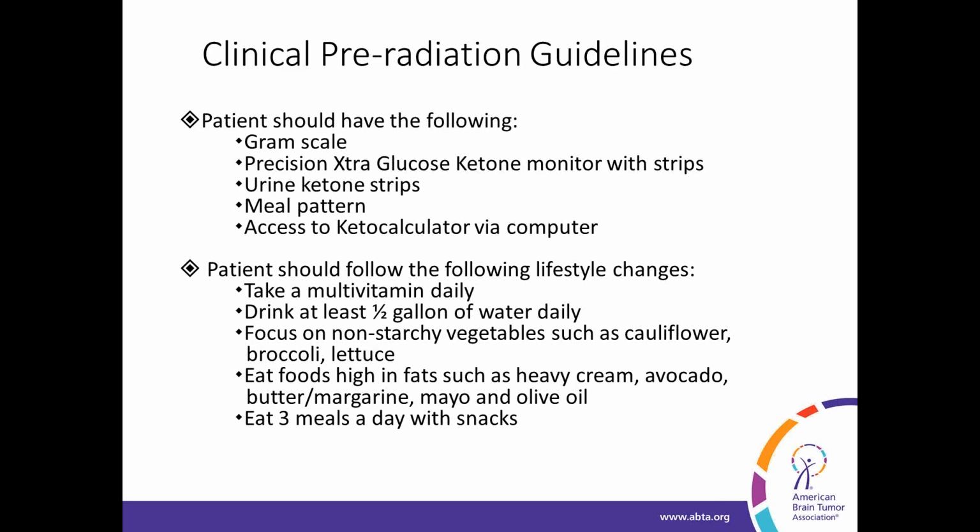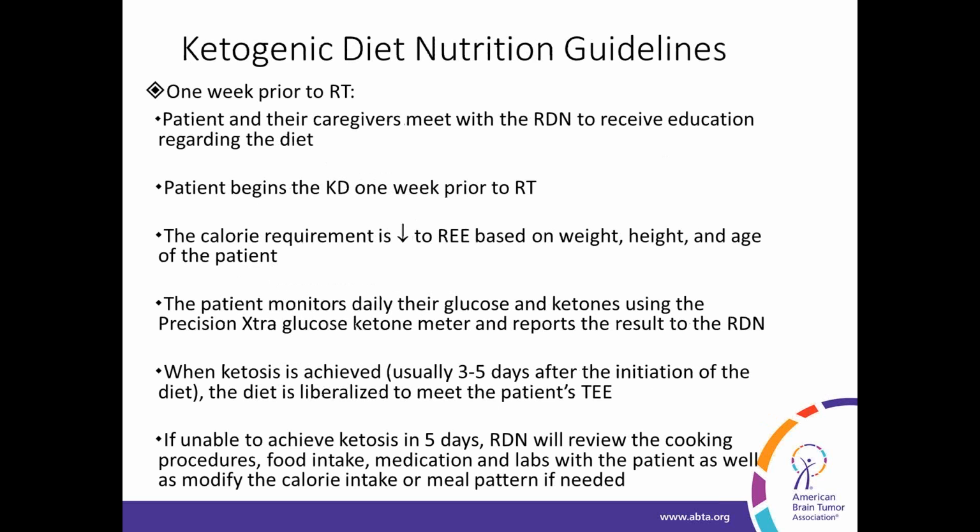It's somewhat better for the diet if you're able to eat the snacks with the meals, because then that, again, just continually feeds the patient with the fat and the ratio of fat, carb, and protein together in order to supply energy for the patient. So my patient has to be able to make those changes, as well as being comfortable at doing a finger stick to test their blood and their ketone levels daily. This would be the protocol that we would follow nutritionally for the study.